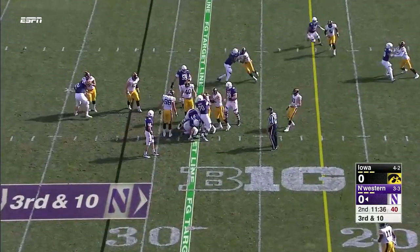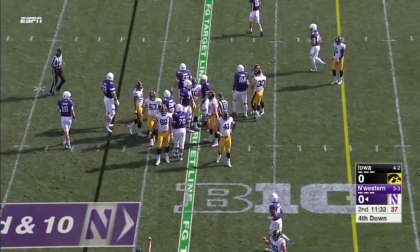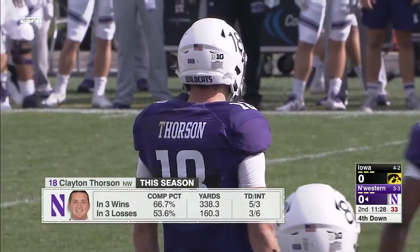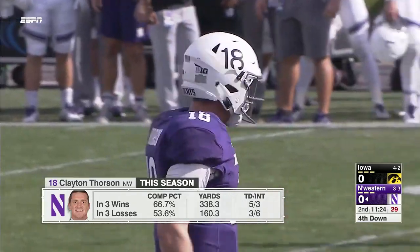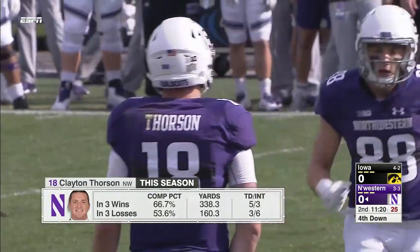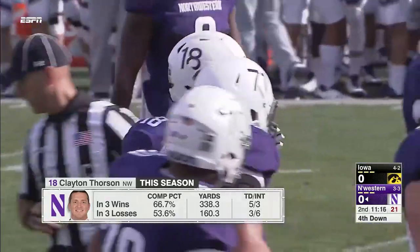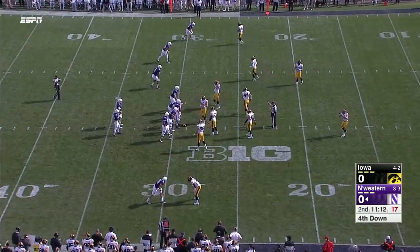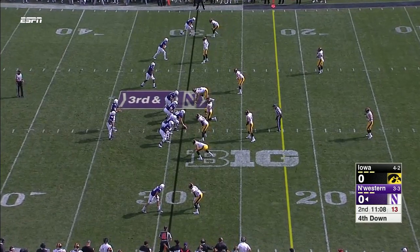He checked into a run for Larkin, who stumbles to the 29, so Jackson out, Larkin in, and it's fourth down, and that's the question, will they go for it? But you see Thorson in wins and losses, a big difference. Yeah, and I think it's a matter of pressing. I think he doesn't have the chemistry, and he doesn't have Austin Carr outside, which was the go-to guy. That's yet to be defined outside as far as a go-to, and they're going for it right here on 4th down, which explains that run on 3rd down.